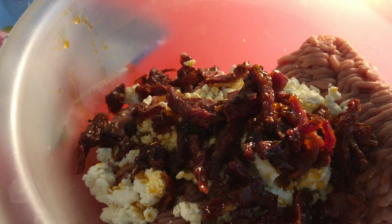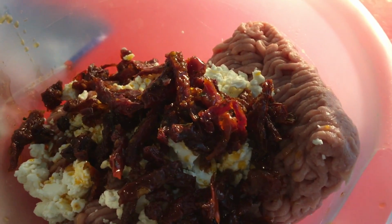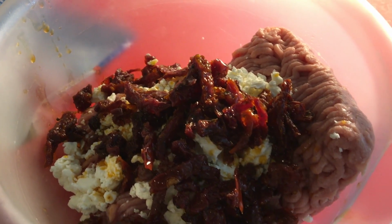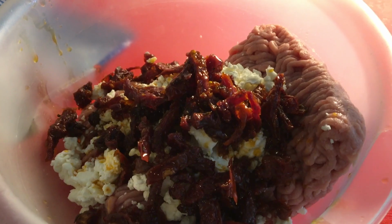Trying to do this one-handed while holding the camera because I apparently don't have a proper tripod right now. The one I have doesn't have an attachment that's correct for using my phone, and the one I have for my phone is very small.